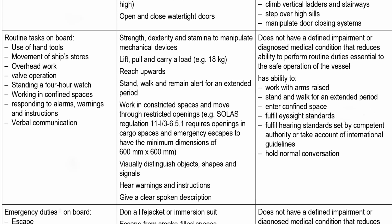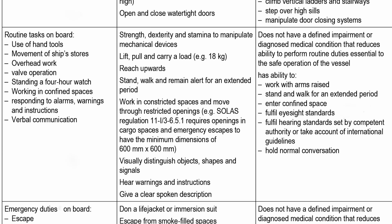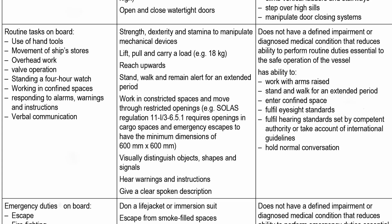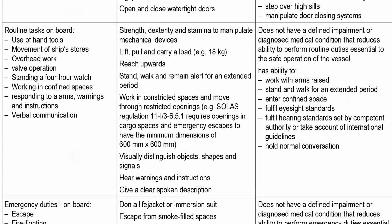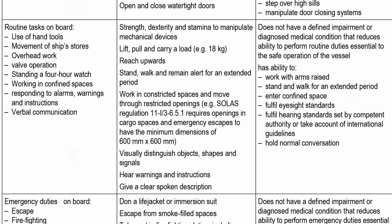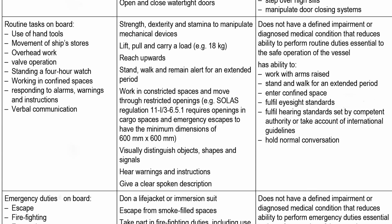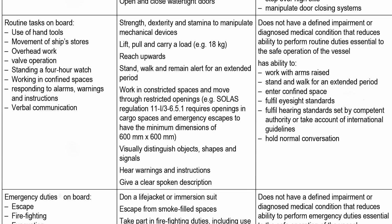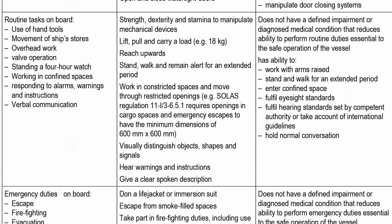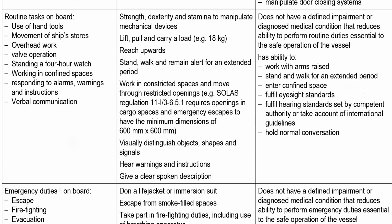So criteria for use by medical practitioner: he shouldn't have a diagnosed medical condition that reduces ability to perform routine duties essential to the safe operation of the vessel, and he has the ability to work with arms raised, stand and walk for an extended period, enter confined space, fulfill eyesight standards, fulfill hearing standards set by the competent authority or take account of international guideline, hold normal conversation.